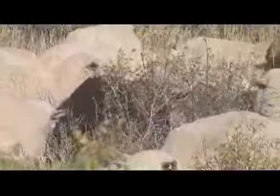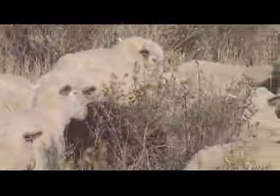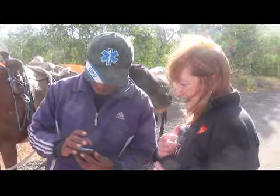Here comes one of these herding dogs. They usually use border collies, but sometimes they use others. And he needs a lot of dog collar. See.